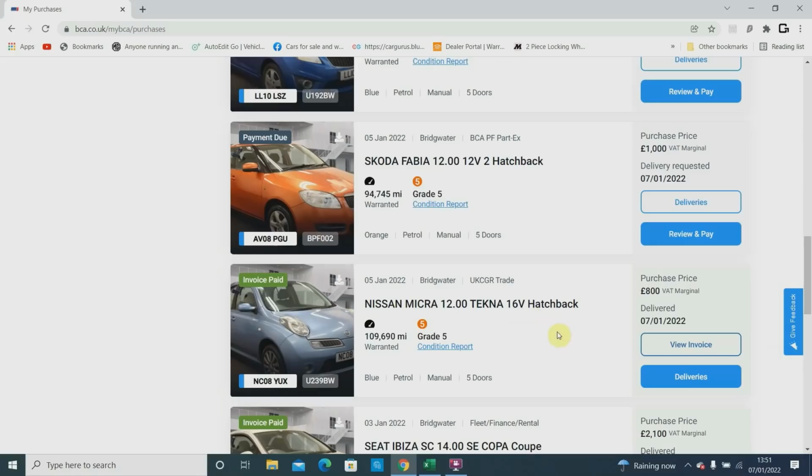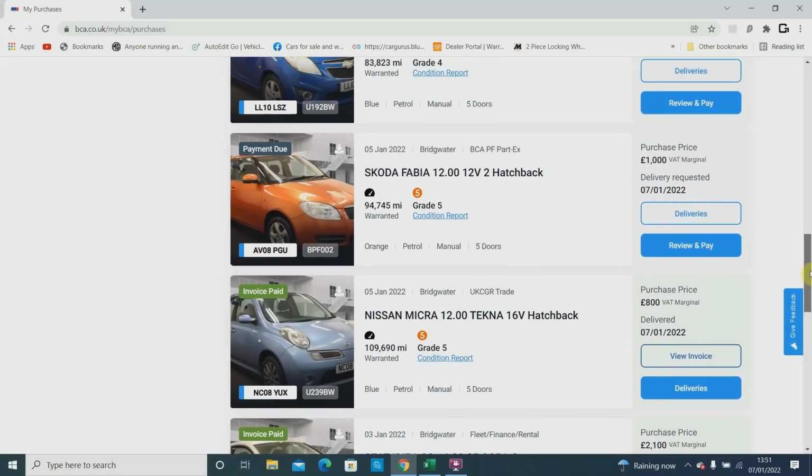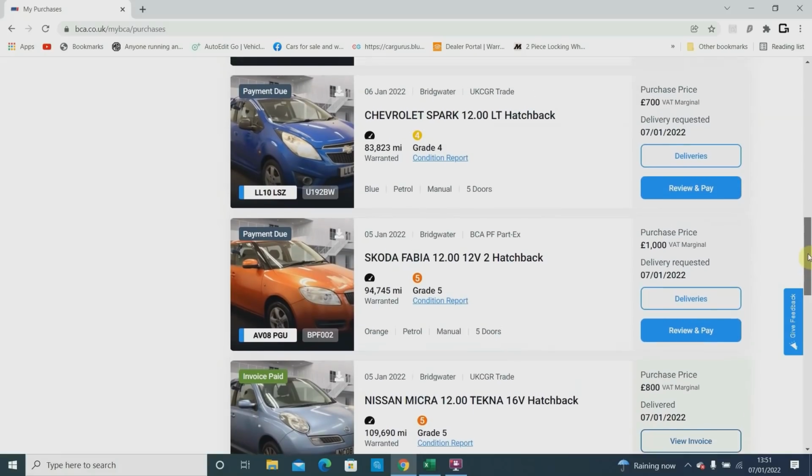I can't remember with these how long the MOTs are, that kind of thing. But that's a cheapie. As I said in my previous video, what I was looking to do in January was get cheapie stock in. I wanted a lot of sub £3,000 stock because that just flies out the door.